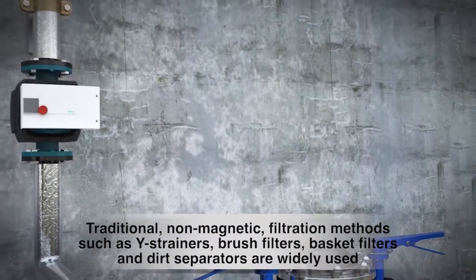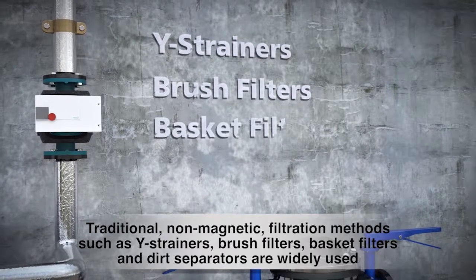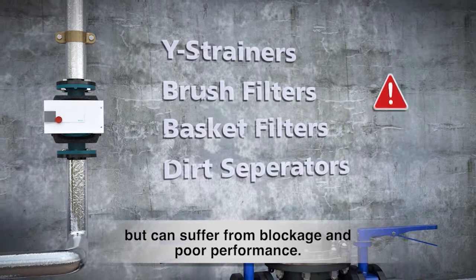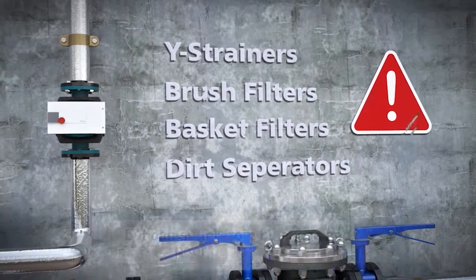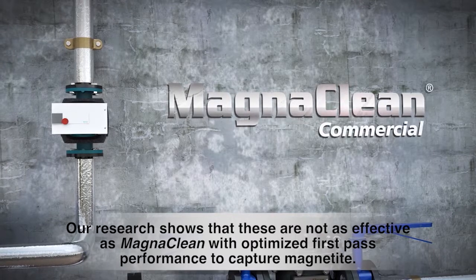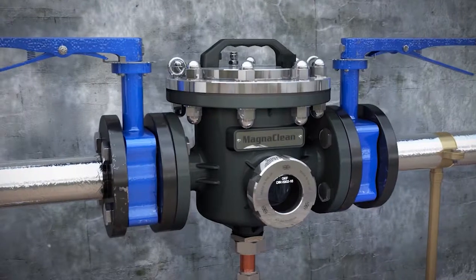Traditional non-magnetic filtration methods, such as Y strainers, brush filters, basket filters, and dirt separators, are widely used, but can suffer from blockages and poor performance. Our research shows that these are not as effective as MagnaClean, which has optimized first-pass performance to capture magnetite.